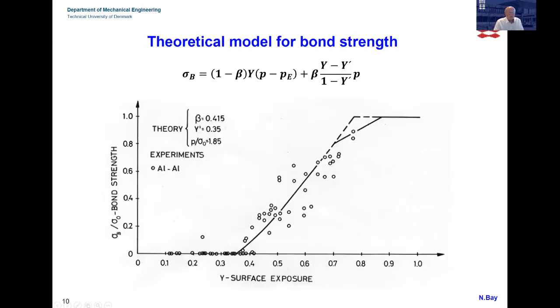Based on the observations in scanning electron microscope, we were able to propose a model for the bond strength consisting of two terms. The first term is the fracture of the brittle cover layer, where bonding is established when the normal pressure exceeds the pressure required for extrusion through the cracks in the cover layer. This is a function of the surface exposure Y. The second term is bond formation where we only have the contaminant film, and this occurs when the surface exposure exceeds a threshold surface exposure for thinning down the film.